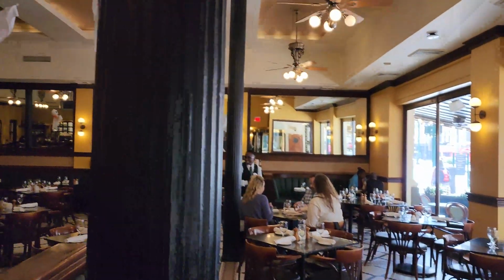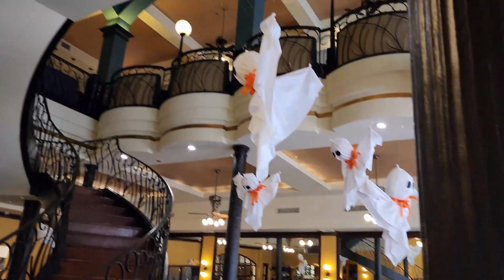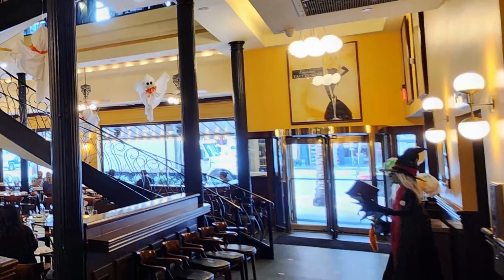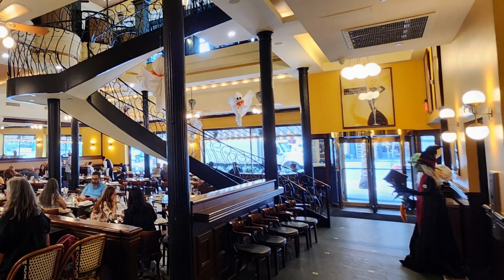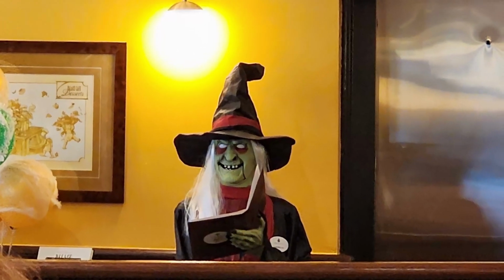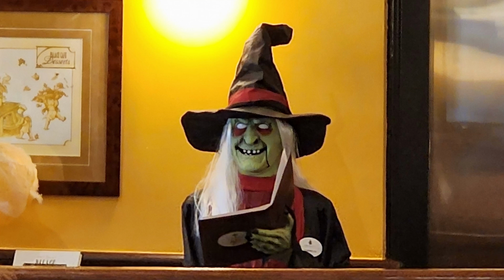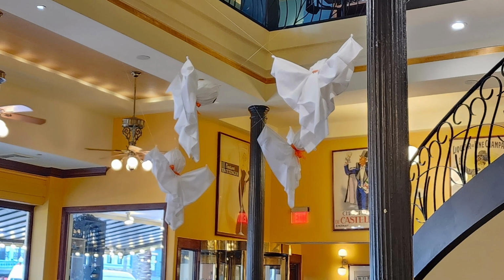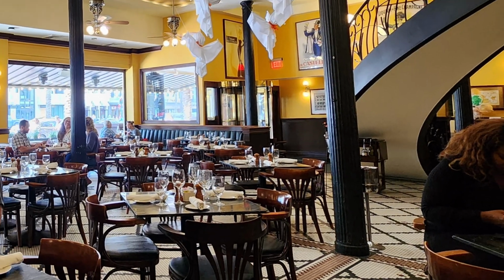So it is Halloween time, and they've got some spooky ghosts up there and a few other scary little decorations just to make sure we're in that Halloween spirit. Hopefully we won't be eating any of this witch's brew today, as I don't think she looks too healthy. And those spooky ghosts certainly are. I don't know if I know what's going on with them.